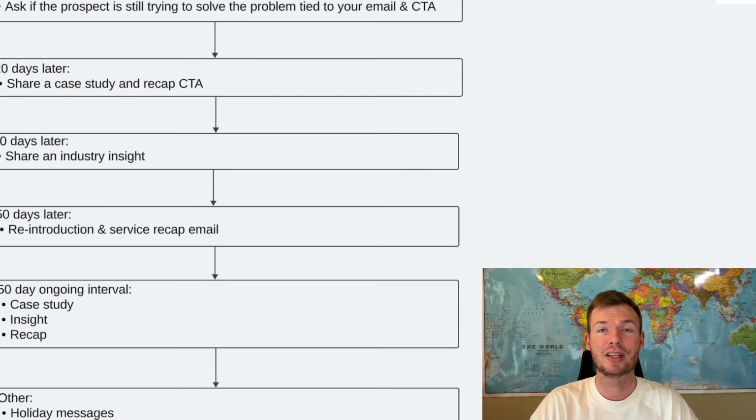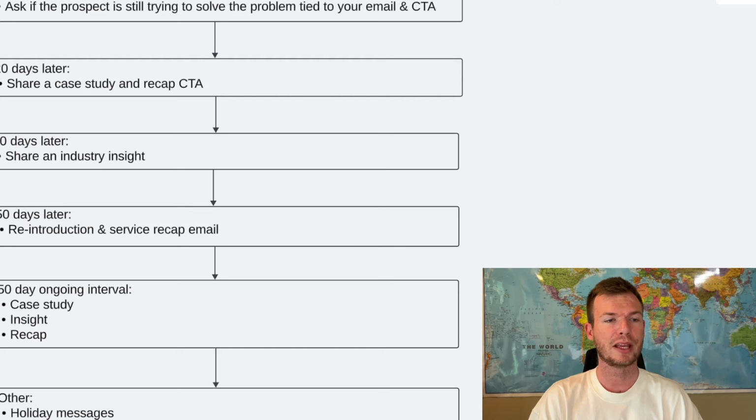Now, at 50 days, we're at the point where this is pretty much a newsletter. So I'm no longer doing any personalization at this point. It's the same thing for everybody. Now, if you had different campaigns for different offers or businesses, obviously segment that, but that's about as far as I go here. So the first of these three emails I do is going to be sharing an industry insight.